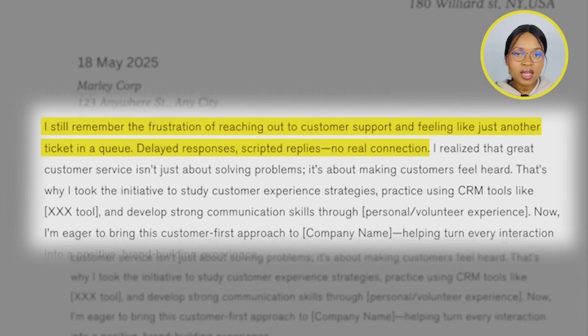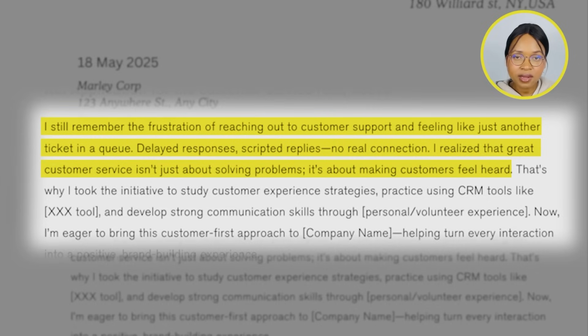And you may even find that the very same frustration you experienced, the recruiter also experienced it, which makes it even more relatable. In the following point, you are turning your personal experience into professional realization, in which you extracted key insights that shaped your professional mindset.